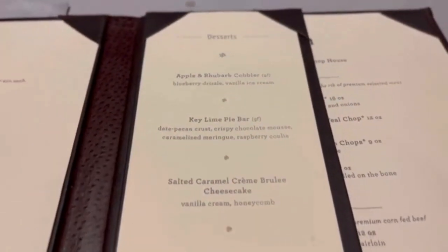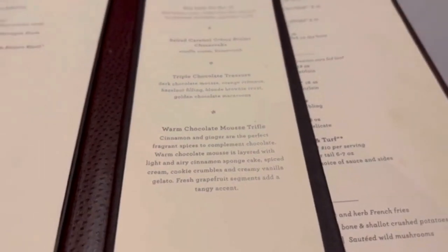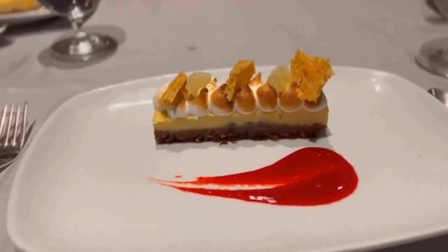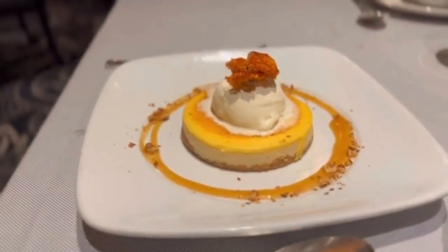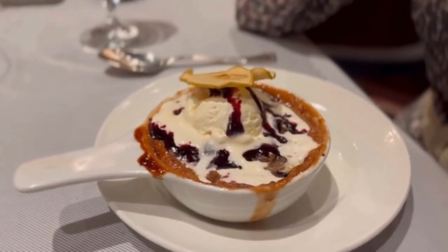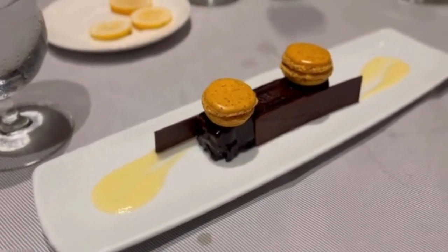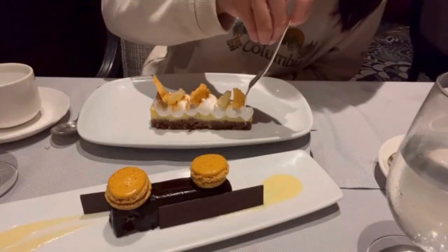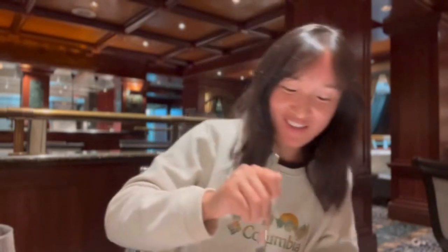Alright, we have the key lime pie bar here. Here we have salted caramel creme brulee cheesecake, apple rhubarb crumble. Oh, they brought over the triple chocolate charger. The waiter read my mind. Okay, let's try the key lime pie bar. There's so many textures to it. Except key lime. Actually, I taste it a little bit. It's like a healthier version.